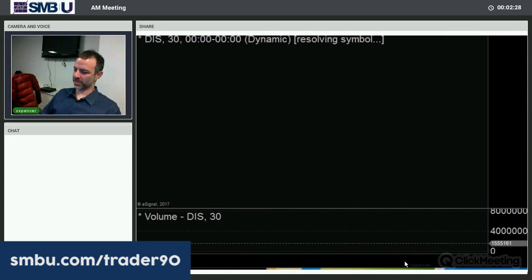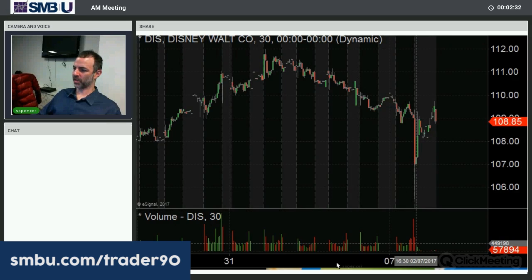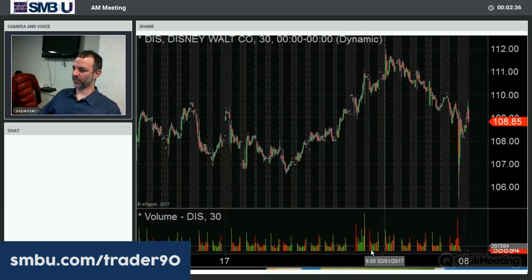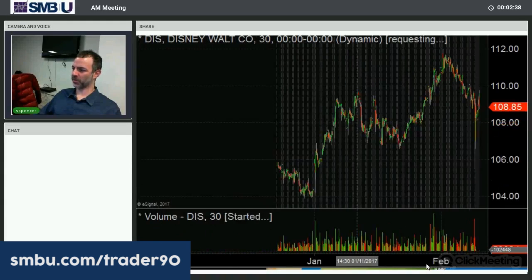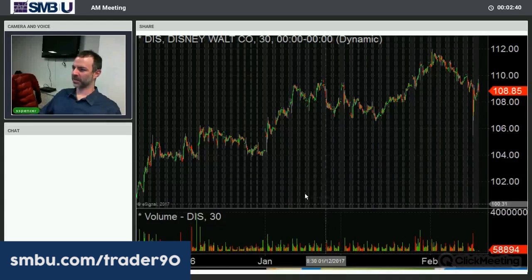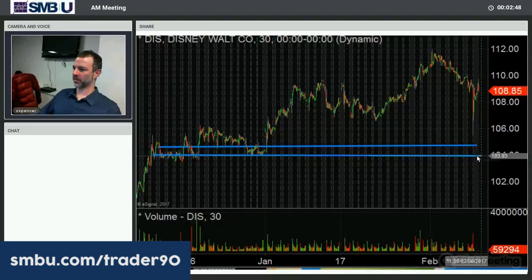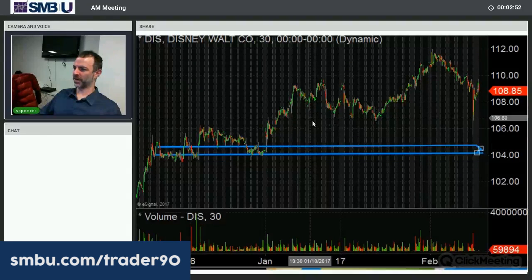All right, Disney. So Disney, I watched a little bit after they reported. As usual, the ESPN numbers were weak. I threw in a bid. I think it got down to the 106 and something area. I was very conservative about it. I threw in a bid down here. It's really right in this area here. Never got down there.